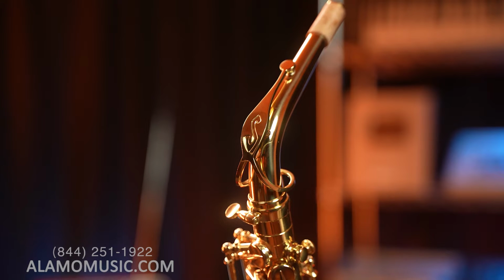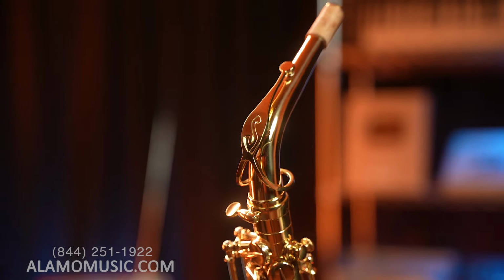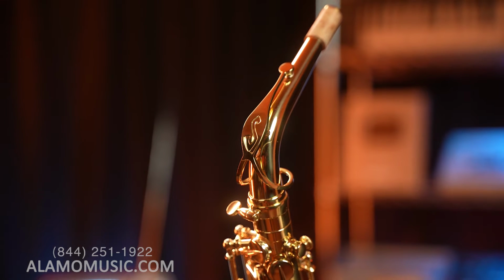This is, by all accounts, an introductory pro level instrument, and it does serve that. The neck has a nice bore to it. It's a little large. I do wish it had the Selmer blue on it as well, but you can't really get everything you want with that kind of thing. But the instrument itself is absolutely gorgeous, and it plays pretty well.